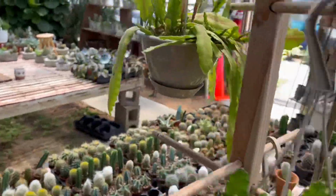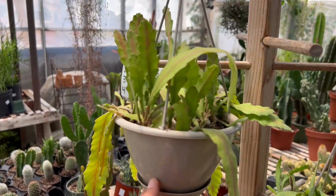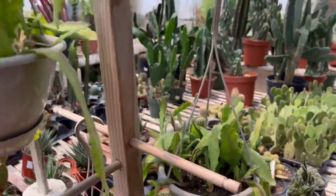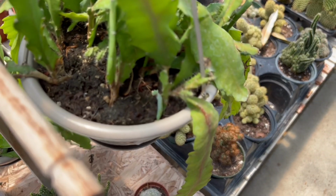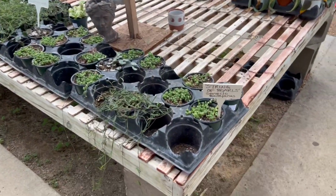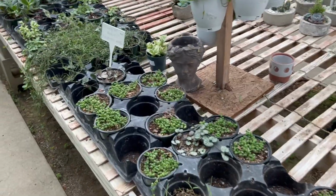And this is $24.99. So some type of jungle cactus. They usually give pretty cool flowers. Look, a little burro's tail, little cutting that fell in here, and it's already propagating. Isn't that amazing? Wow. Okay, so here we have some string of pearls, different senecio, $9.99, string of hearts, and a string of needles.